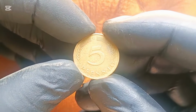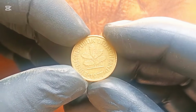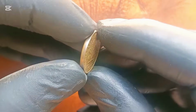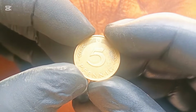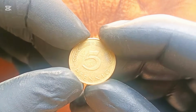The journey of the 5-pfennig 1977D from ordinary pocket change to a multi-million-dollar treasure reminds us that even the smallest things can hold immense value when history and rarity intertwine. For collectors and enthusiasts, this coin remains a beacon of discovery, a reminder that sometimes treasures are found in the most unexpected places, waiting for someone to recognize their true worth.